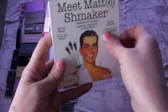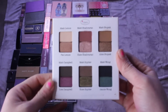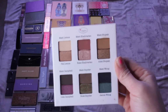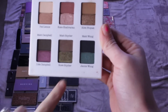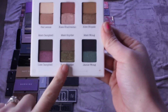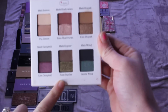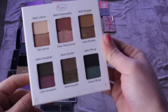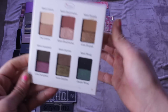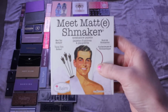Then I have my Balm Meet Matchmaker, and the first time I used this I was not that impressed by it. However, the more I've used it, the more I realized I really do like it, even just to create everyday easy neutral looks. And I really love this dirty greeny coppery shade at the bottom here. I think it is such a cool shade, so I actually really do enjoy this palette. If you can get this at one of the times the Balm does their flash 50% off sales, I would definitely recommend this palette.